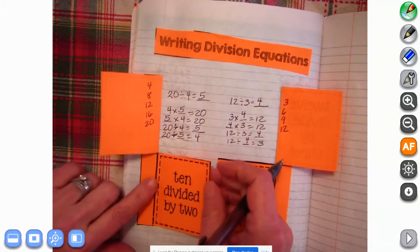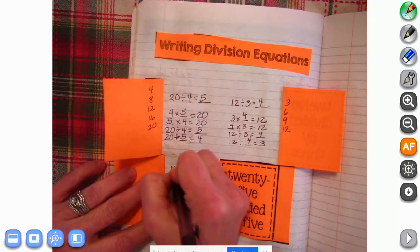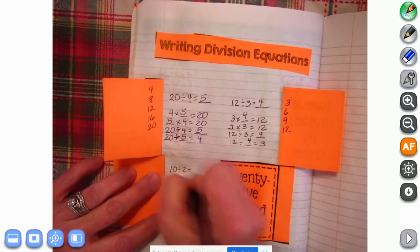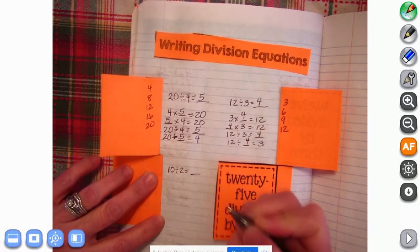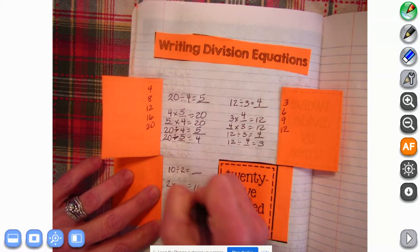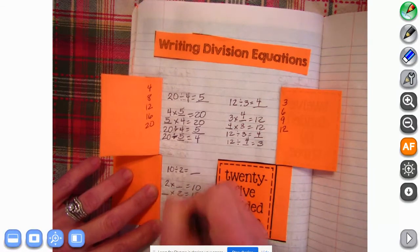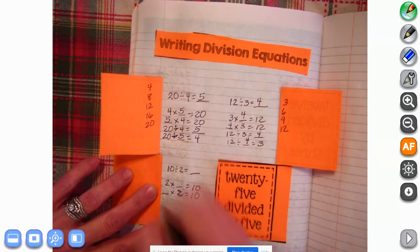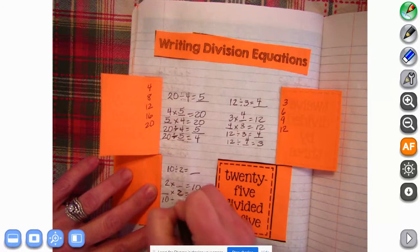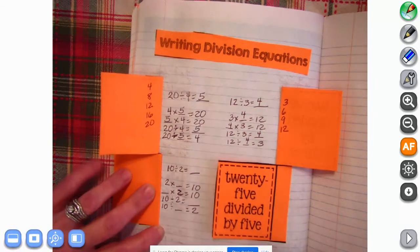Okay, let's do 10 divided by 2. So we'll write it up here. 10 divided by 2 equals something. 2 times something equals 10. Something times 2 equals 10. 10 divided by 2 equals something. And 10 divided by something equals 2.